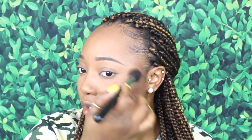And I am going to do a little bit something to my nose. Just a little bit. I've been doing a nose contour so much, to do a makeup, no makeup look with no nose contour is kind of weird for me right now. So definitely yes to the nose contour. So yeah, look how gorgeous that look. It's light, it's natural, but yet it's very flawless.